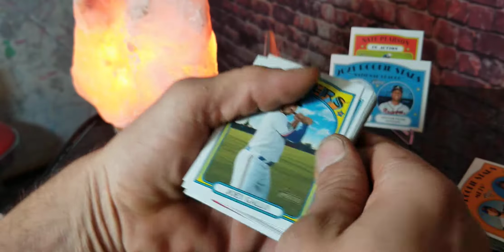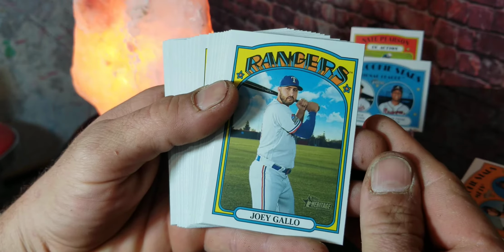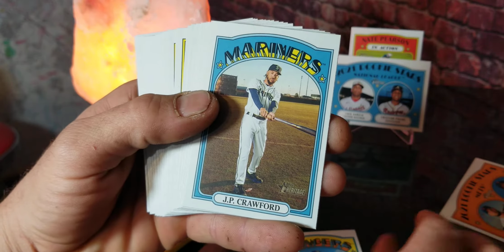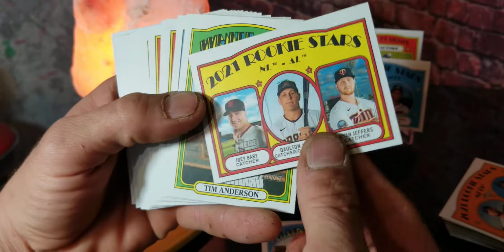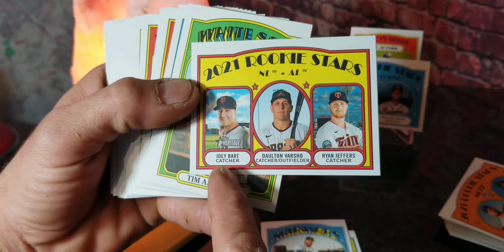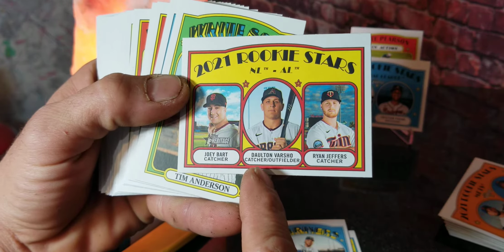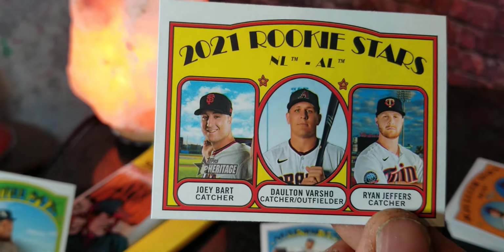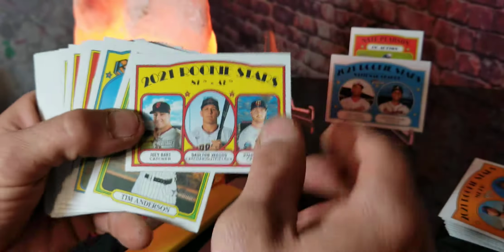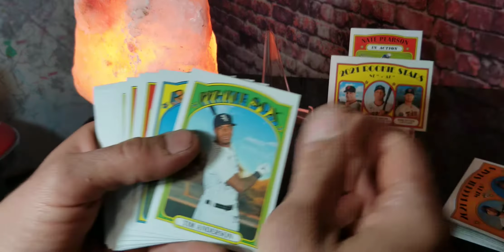So here we go. Pack number two, we got Joey Gallo. J.P. Crawford. I love the looks of these cards this year, guys. We got a Joey Bart rookie. We got Dalton Varsho and Ryan Jeffers. All right, so that's pretty cool right there. Little Joey Bart rookie card. We're going to stick that with the other right there.